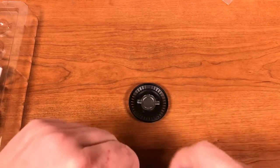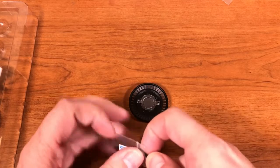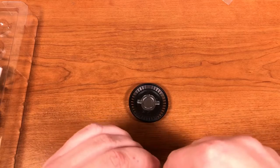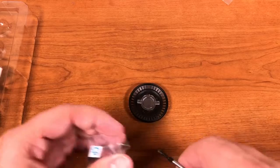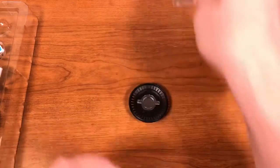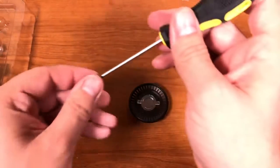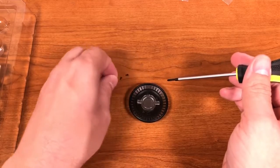I like that they use these resealable little bags, but they are a pain to get open. I'd rather just have a bag that I can cut open. Okay, so I'm just going to dump those into there. Okay, so how many do I need? I need 2 of those. Okay. All right, good. I got 2 of those.